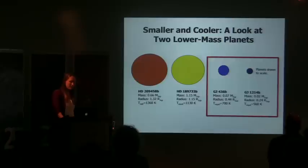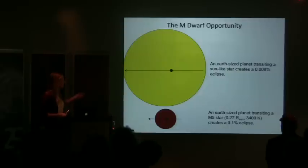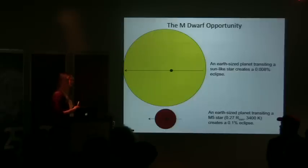One interesting thing I should mention about these planets: I said this guy orbits a G star, this one orbits a K star. These 2 planets actually orbit M stars, and that is not a coincidence. The reason stems from the fact that if you want to look for really small planets, the easiest way to find them and to find planets that you can really follow up is to look for them around small stars.